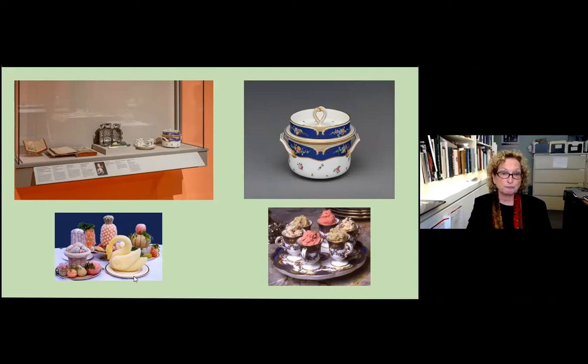Pineapple molds were very popular. You see one here. Just remember how rare and precious a pineapple would have been at this time. There were even molds in the shape of vegetables like asparagus, and there's one in the exhibition here, which must have brought dessert humor to the dessert table.